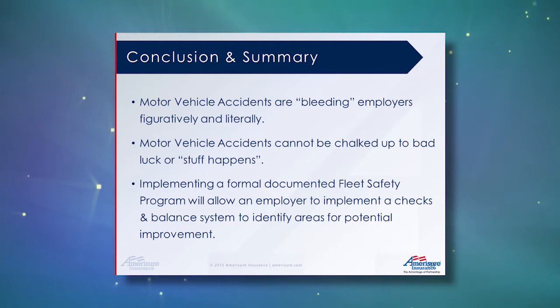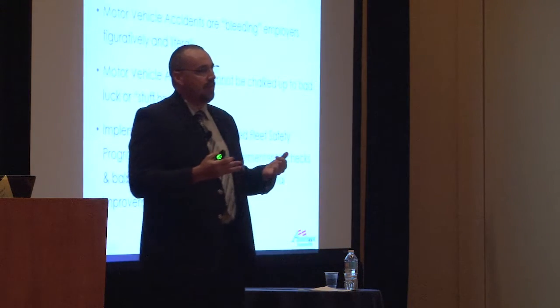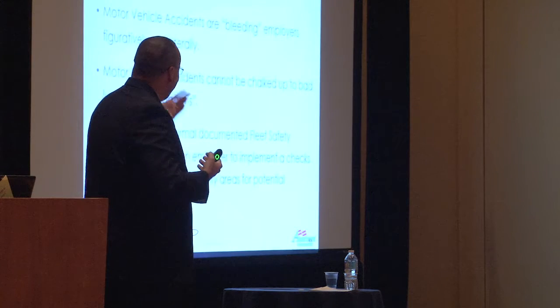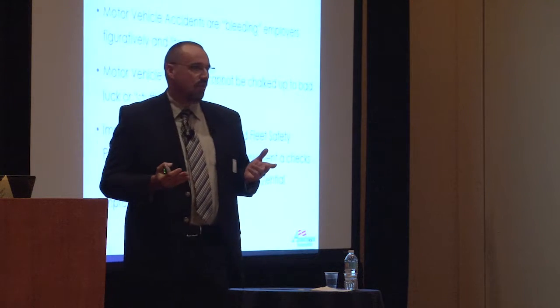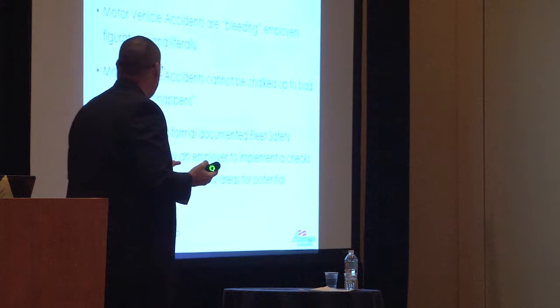It's a problem that's only getting worse, and you need to take control of it. So as an employer, regardless of whether you're HR, a company owner, a safety person, whatever your job title may be, you obviously came here for a reason because you are concerned about safety. You need to take the bull by the horns and look at this and not just say, well, stuff happens. We've got 200 vehicles on the road, we're going to have accidents. You shouldn't just say stuff happens.